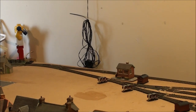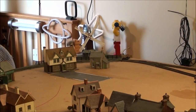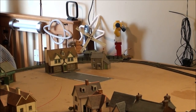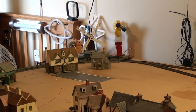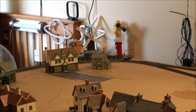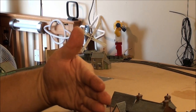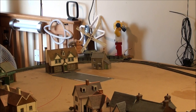Now actually, while we're still on that corner, I'm having trouble with the point. I was having a connection problem with it. Well, I'm not sure if it's the point or the point motor. Even though you've got your point tracks and they move left and right, to allow the train to go either direction, it looked like it was making contact with the other metal rail, but it wasn't, because that part of the track just suddenly went dead. It's working now.